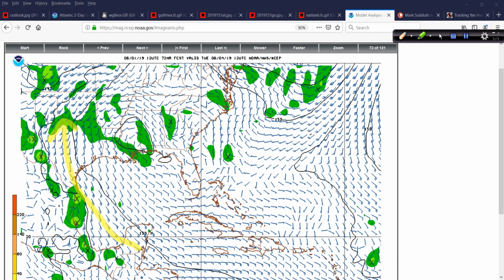So the bottom line is this moisture should get what we call advected, or moved in the horizontal, northward. Follow those wind barbs. Look at that. It all starts to come north towards the lower Rio Grande Valley. And that's the bottom line here. All that talk, and that's the bottom line, but I wanted to explain it.